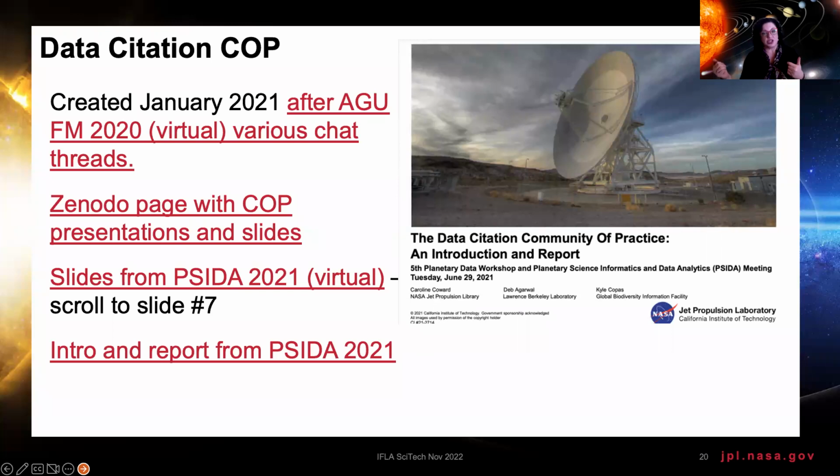I went from 2 to 3 to about 5 of these different sessions and said, there's a tremendous amount of energy around this. Give me your email address. I will email everybody after the conference and let's talk about this problem. Well, I did, and in January of 2021, the Data Citation Community of Practice was born. We have about 75 or 80 people from a wide variety, from publishers to researchers to librarians to scientists to data scientists, data managers, who are all grappling with this issue.